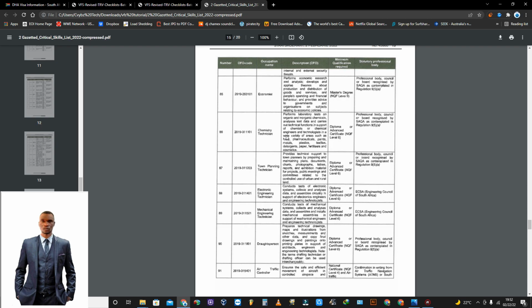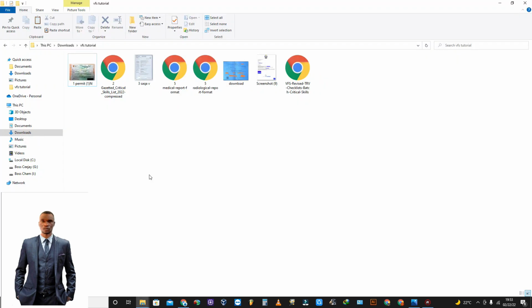Okay, now that he has seen that his profession or his occupation is on the government list, the next thing that he has to do is to go on and check the required documents. Okay, but the bottom line is we need a professional board which is recognized by SAQA. Alright, so SAQA is trying to translate how your qualifications fit into the South African education system. So the first thing before he goes there, like I said, he has to check the requirements for the temporary residence visa, critical skills visa.